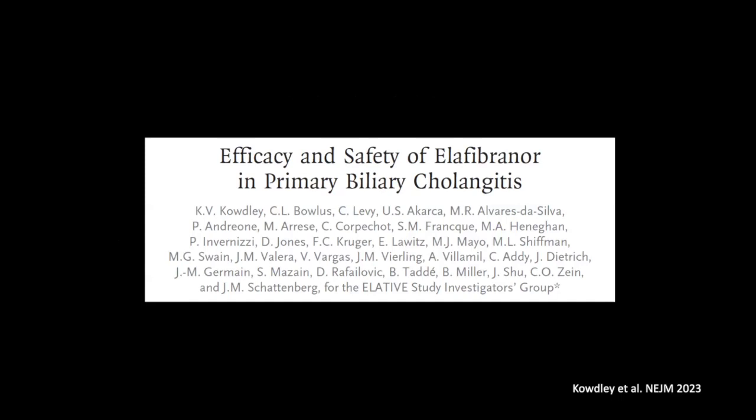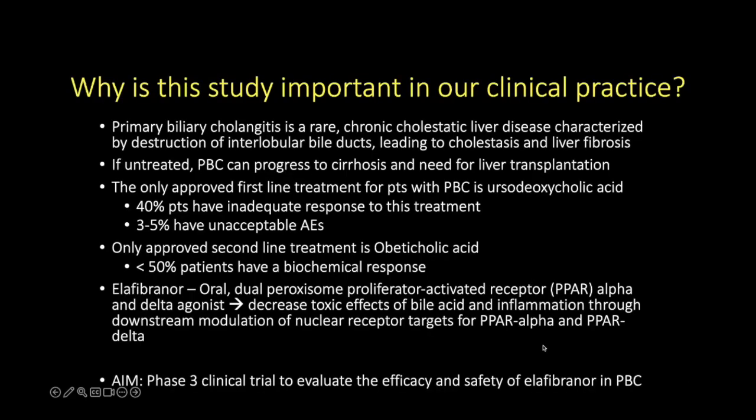Next is a randomized trial from the New England Journal of Medicine. This is a phase 3 randomized trial looking at the efficacy and safety of elafibranor in primary biliary cholangitis. Primary biliary cholangitis is a rare, chronic, cholestatic liver disease characterized by destruction of interlobular bile ducts, leading to cholestasis and liver fibrosis, and if untreated, can progress to cirrhosis and the need for liver transplantation.